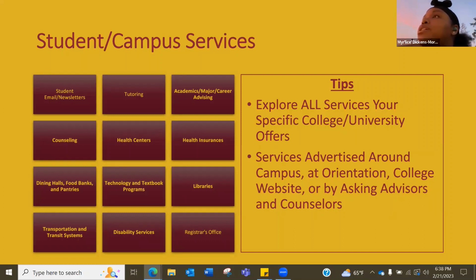Libraries. Sometimes they're the best place to study. Know your library hours. Our library hours are from like 6 a.m. to midnight. And there are like 30 study rooms in our libraries. So we can go to one of our libraries and really buckle down and focus and study and take a quiz or take a test and do what we really need to do.